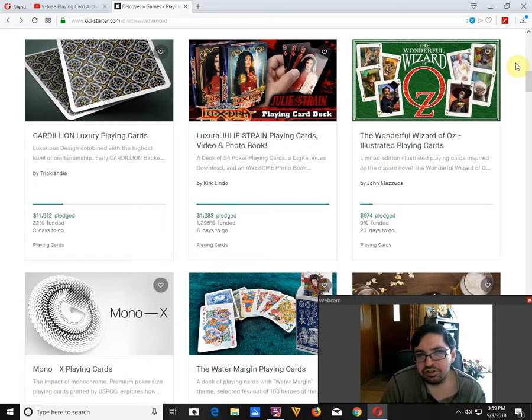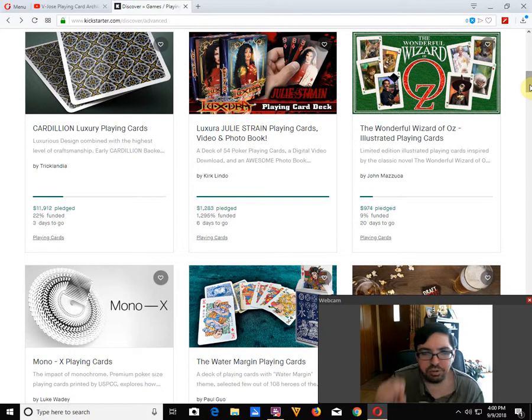Luxura Jewy Strain playing cards. There's also apparently a video and photo book. Oh, good. By Kirk Lindo. It is funded. Pretty low goal. 6 days to go. Pretty short project campaign as well, since it was not here last week. And it's based on some comic book of his. Really could care less. I think it's ridiculous how many of these we see, these sexy women decks on Kickstarter with such low, mediocre goals. It's ridiculous, really embarrassing.